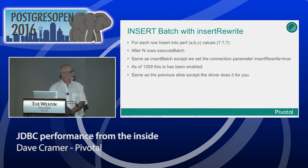So the actual performance enhancement here is that we added the ability to specify insert rewrite in your connection string, and then the driver will actually do all this for you. So it'll rewrite the query for you. For each row you insert exactly as you normally would, insert execute. After n rows, you call execute batch. And then, again, we set insert rewrite equal true for the connection. So under the covers, JDBC will rewrite the query for you, as of 1209. So you have to use a fairly recent driver.